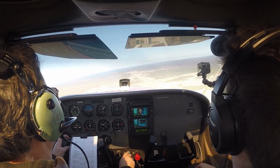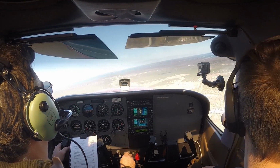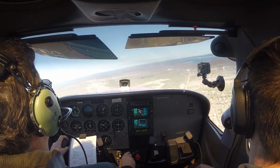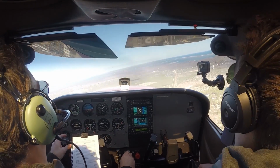130 Juliet Alpha is entering the left downwind, 33. 130 Juliet Alpha, after this, make right traffic, runway 33, clear for touch and go. Right traffic clear for touch and go. And just make sure you see the tail. Yep.